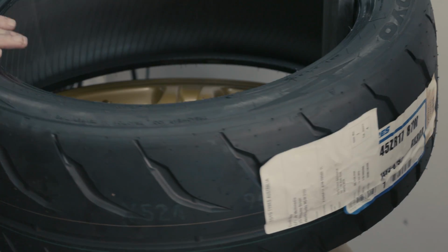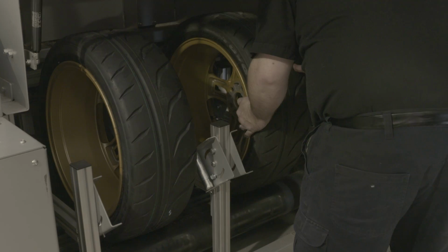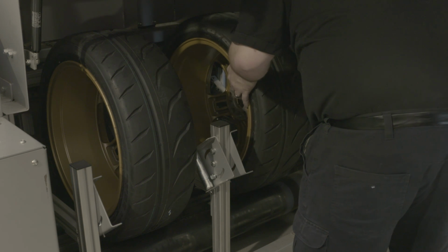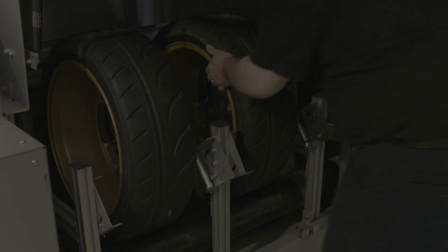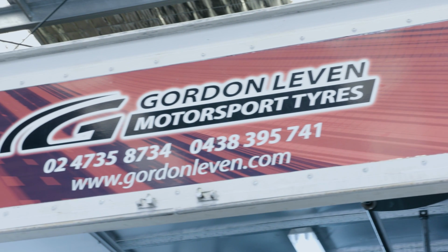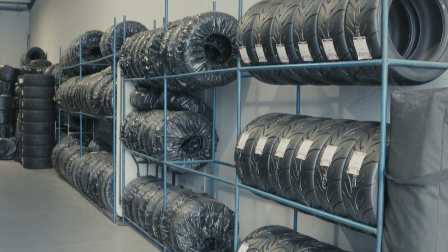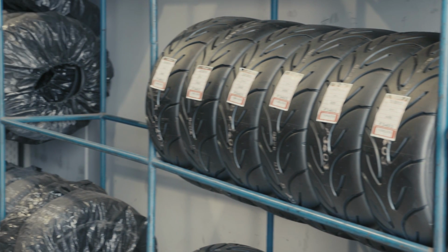Before we fitted them to our WRX, we decided to get them professionally scrubbed in off the car so they would perform at their best from the first lap we used them until the last lap. Gordon 11 Motorsport at Emu Plains. We sell and service whatever motorsport needs, from go-kart to drag racing.